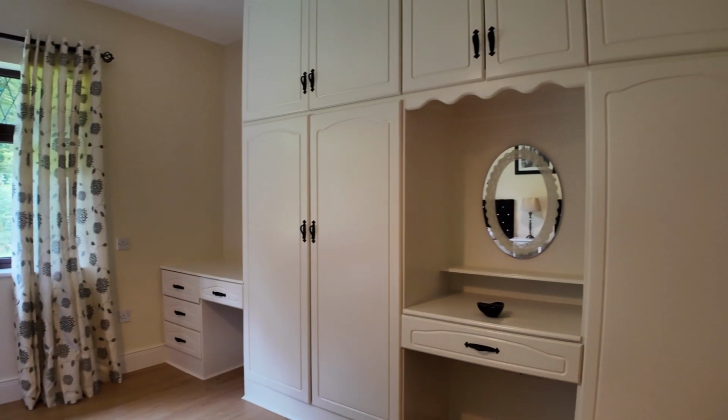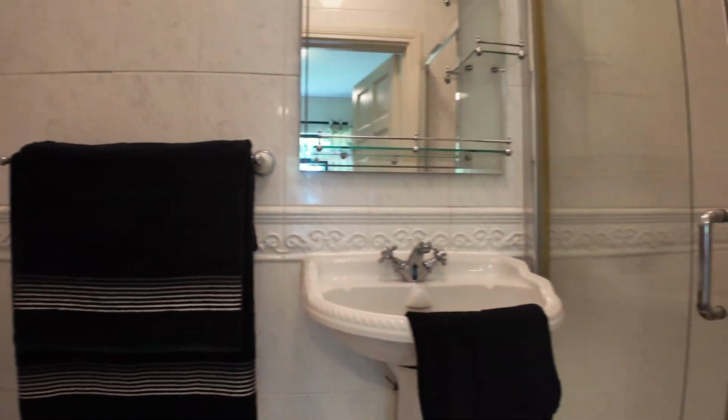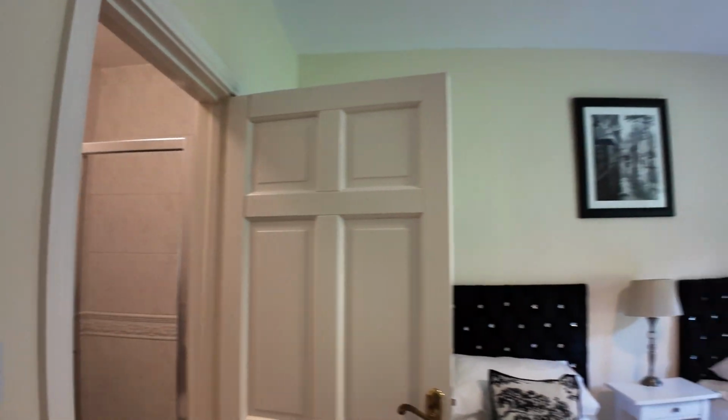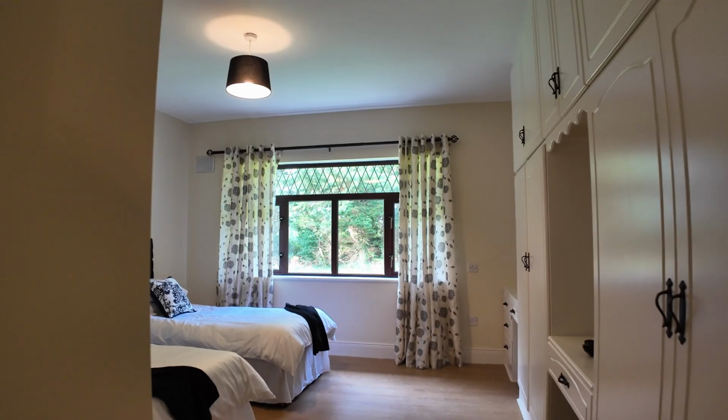You can see there a full bank of storage along that wall, and then a very nice ensuite here with a double width shower. That's a fully tiled ensuite, so again, another indication of how this property is absolutely ready to go. No need for any works or investment or anything.